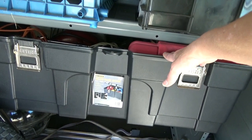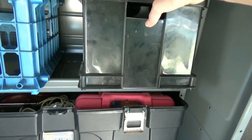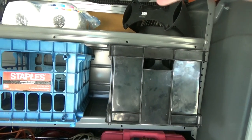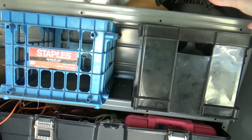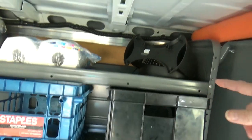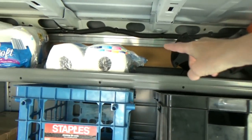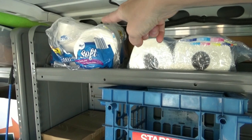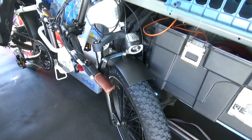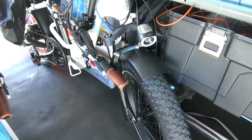This container has air compressor, battery charger, tools, things like that, dog water, cat water, etc. Let me make sure I'm as wide as I can be. We have a lot of empty stuff in here that we're just carrying because if we need to store stuff, we have it. We have a fan that we can plug in for the pets if we ever feel like we need it. Extra paper towels, extra toilet paper, which is a hot commodity as I'm filming this.